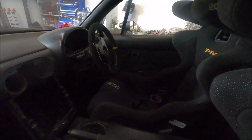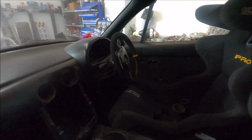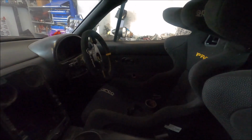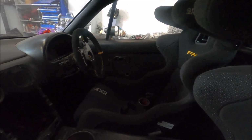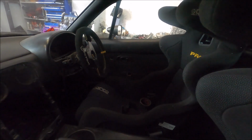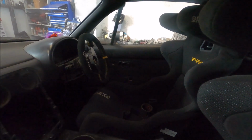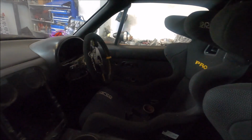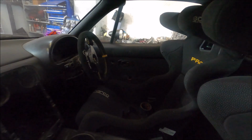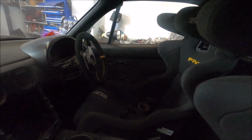So yeah, windows are windy. Door cards are back on. Thankfully they're black ones, which goes with everything else quite nicely. I'm not going to run the armrests because, well, I don't think there is room and they look shit anyway. But I need to make some kind of door pull thing so I can shut the door, because obviously otherwise it's a bit of a pain.